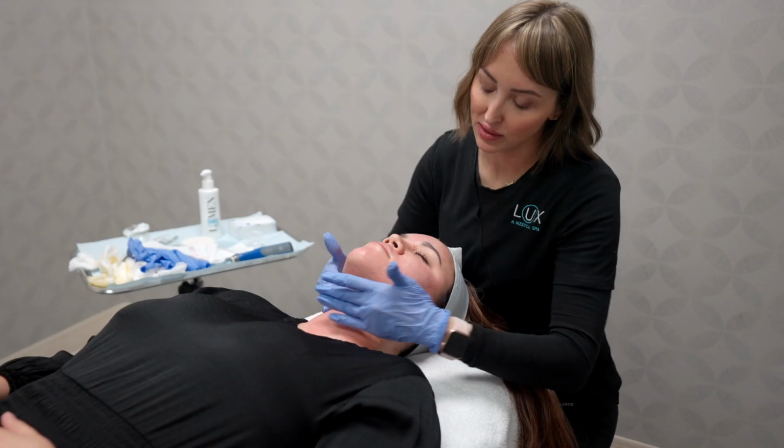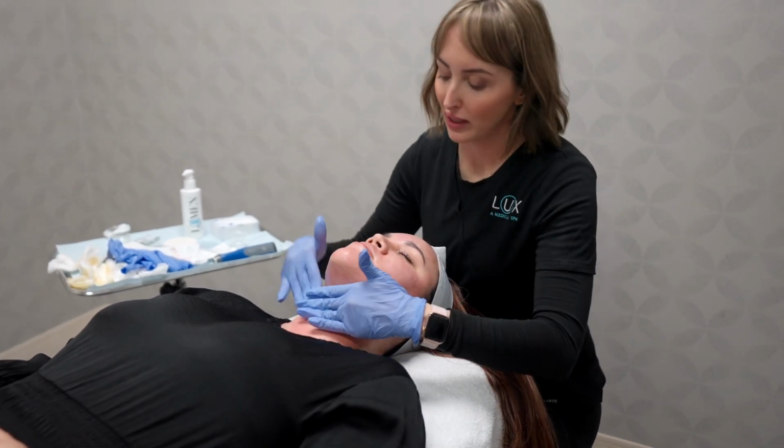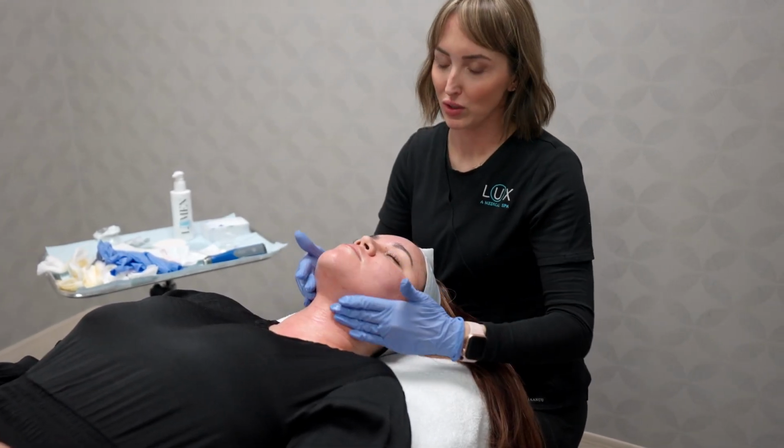Side effects with the microneedling treatment: typically your skin is a little red afterwards, kind of like you've got sunburn, looks and feels like a sunburn. You can have a little bit of bleeding with the procedure as well. The redness typically resolves within 24 to 48 hours. After about 3 days, your skin is pretty much back to normal as it was before the treatment.